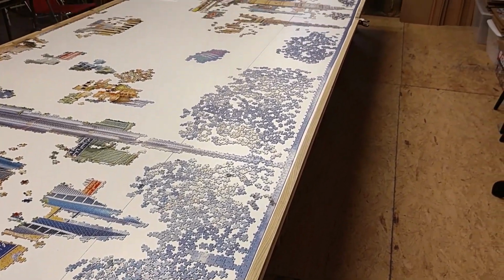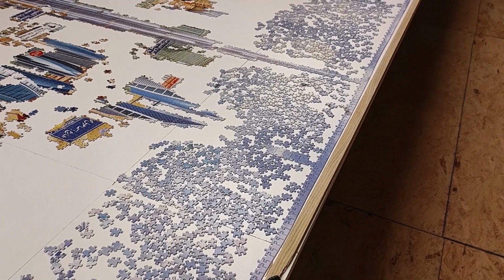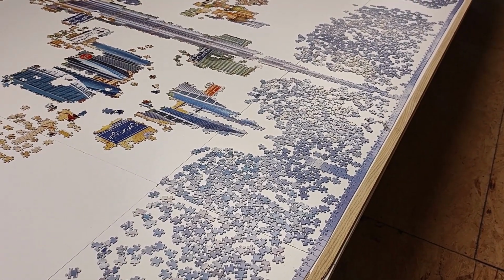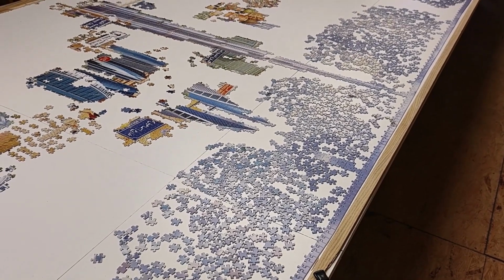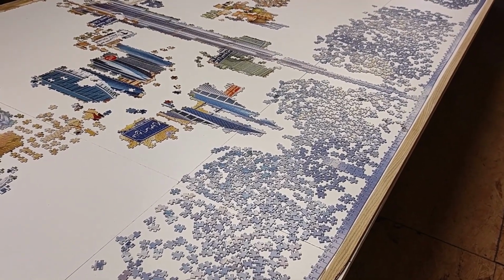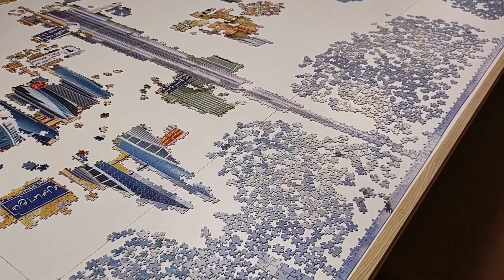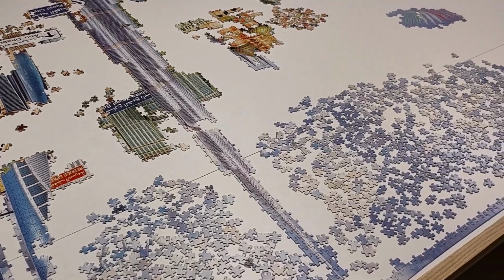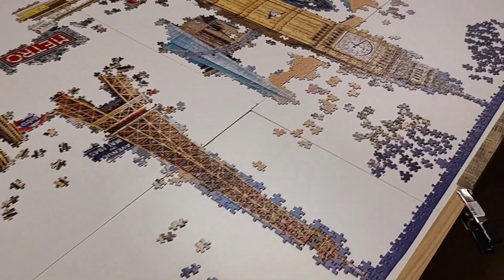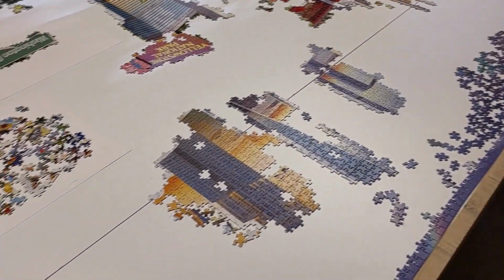Now that's going to be a really big section. There's probably 6 or 7 feet of light blue sky with some clouds in it. So that's going to be a lot of pieces to sort and pick out and do according to shape. But that will fill in a really big area here in the middle. And then, of course, the sky gets darker as you come down this way.